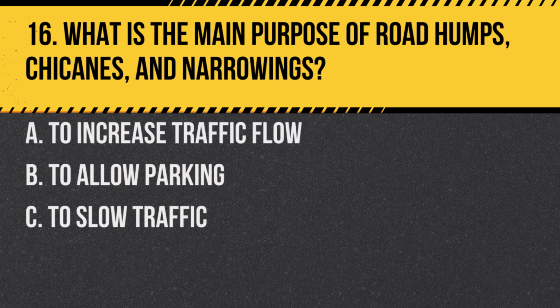Question 16. What is the main purpose of road humps, chicanes and narrowings? A. To increase traffic flow. B. To allow parking. C. To slow traffic. Answer. C. To slow traffic. These measures are traffic calming features.